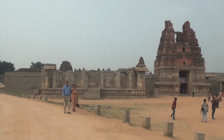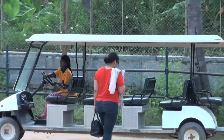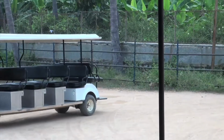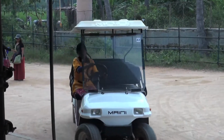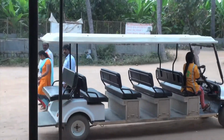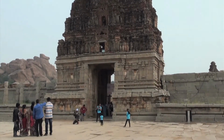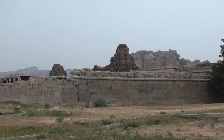This one again is a Dravidian style. There are battery operated vehicles between the main entrance and the gate of this temple, charging a nominal fee of rupees 20 per person, but it's worth and it saves time and energy. Look at these unmatched and elaborate artistic carvings. This temple has such high compound walls.